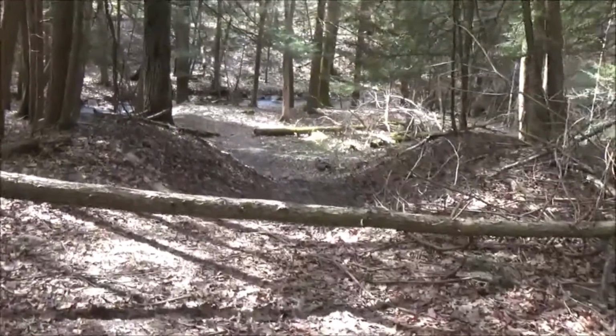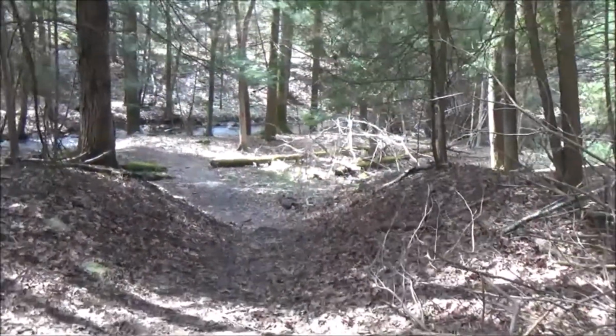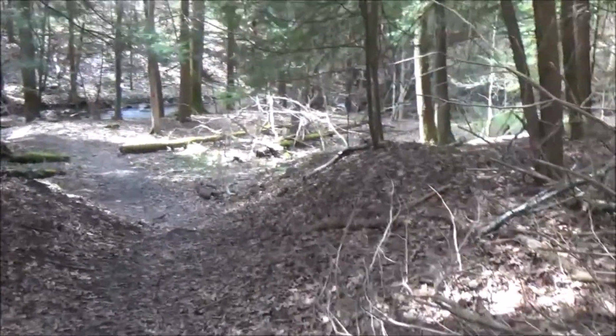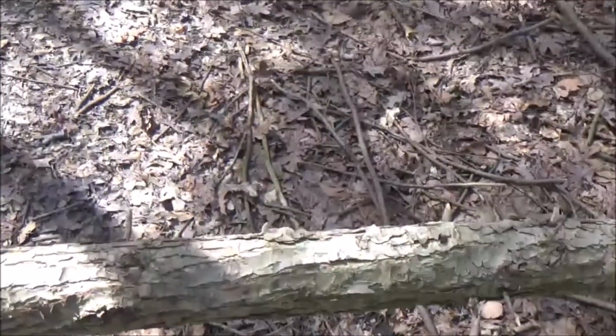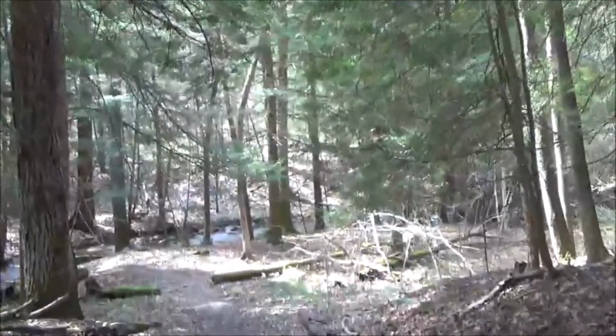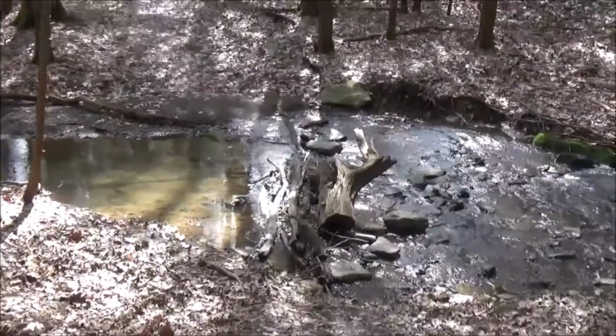Okay, we are coming back down to the stream, and this area does require fording. There is no bridge. So let's go ahead and climb over this blowdown. Blowdowns are trees that are blocking the trail. So just gonna jump over it and just head on down the trail. Right here we're gonna get our feet wet.